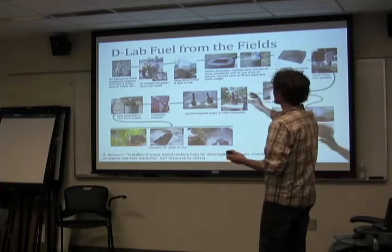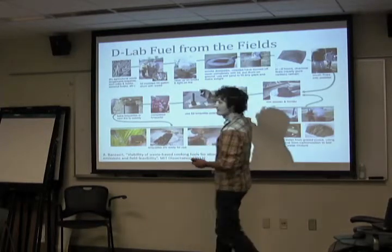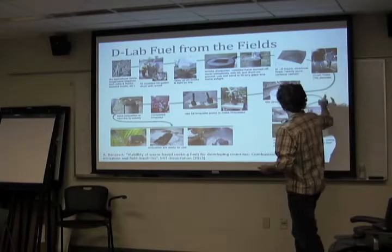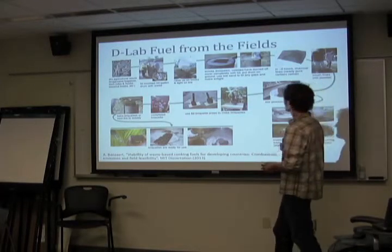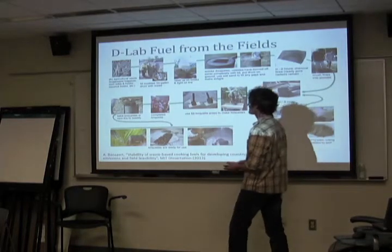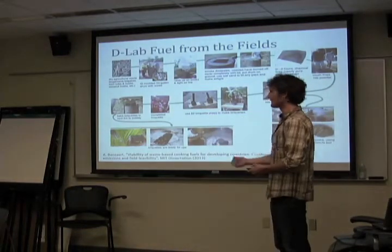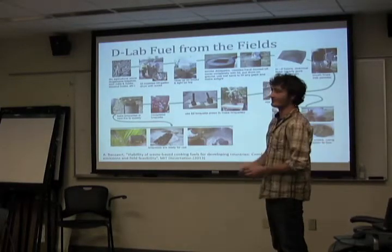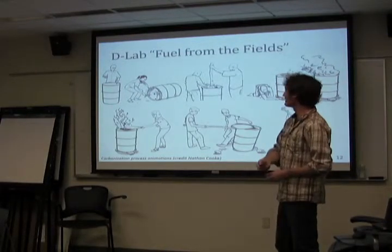We won't really walk through all this process again, but it's essentially take the agricultural waste, carbonize it in a 55-gallon drum. That takes maybe 30 minutes to an hour. You take the char, mix it with a binder made from a starchy root vegetable, either yucca or cassava usually. Use your $2 briquette press to hand press it into briquettes. Let the briquettes sun dry, and after a few days, you've got a briquette that you can take and use in your own home or sell in market. We called it fuel from the fields. And more content that we generated for that.